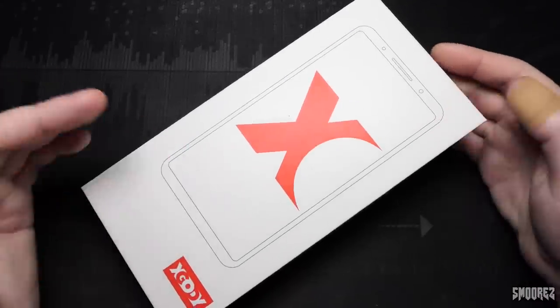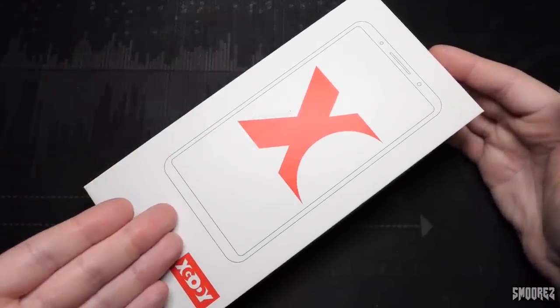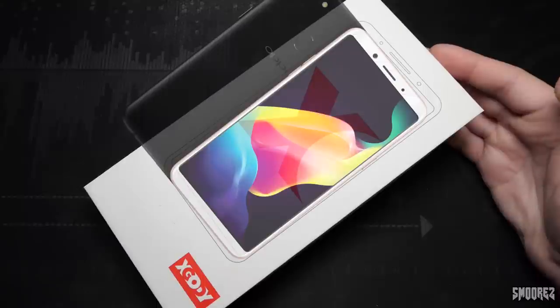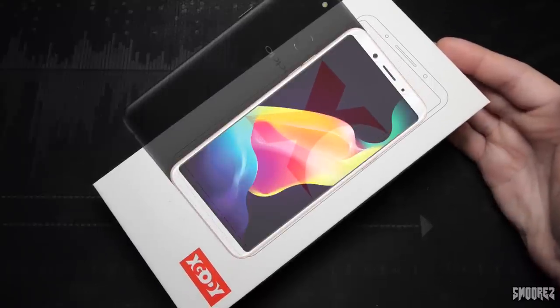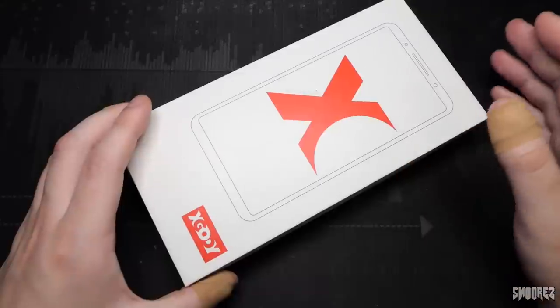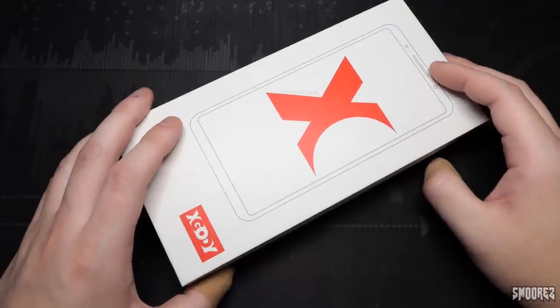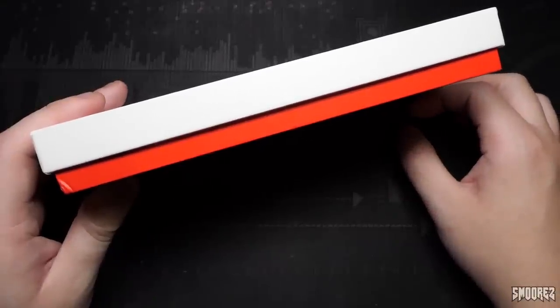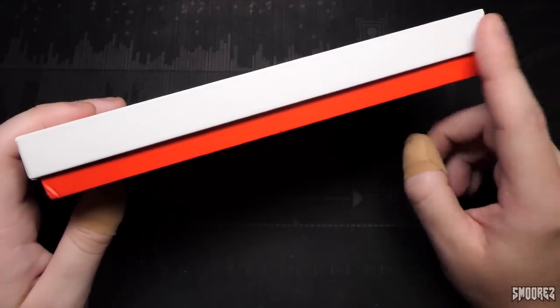Otherwise, XGODY, and that's the phone apparently, which is not correct because there's no water drop notch. It's sort of an Oppo A73 looking design on the front. And we have the X for XGODY, linking people and XGODY. And surprisingly about this box, XGODY was following the trends of not including things because the box only just has a phone and a cable in it while the cable's been pinched. They're trying to save the environment.